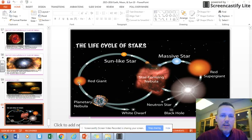So after it becomes a red giant, it's called a planetary nebula. And what's left over is a white dwarf, and you see that right there, a white dwarf. And that will eventually just cool off, theoretically, and become a black dwarf. And black dwarfs are theoretical at this time.